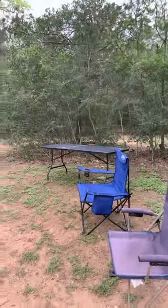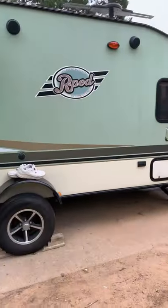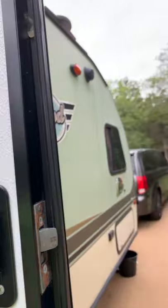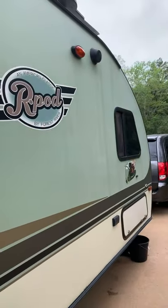We then had a fire and some more. But definitely the table and the chairs and the fan. I'll show you the fan. This is inside.